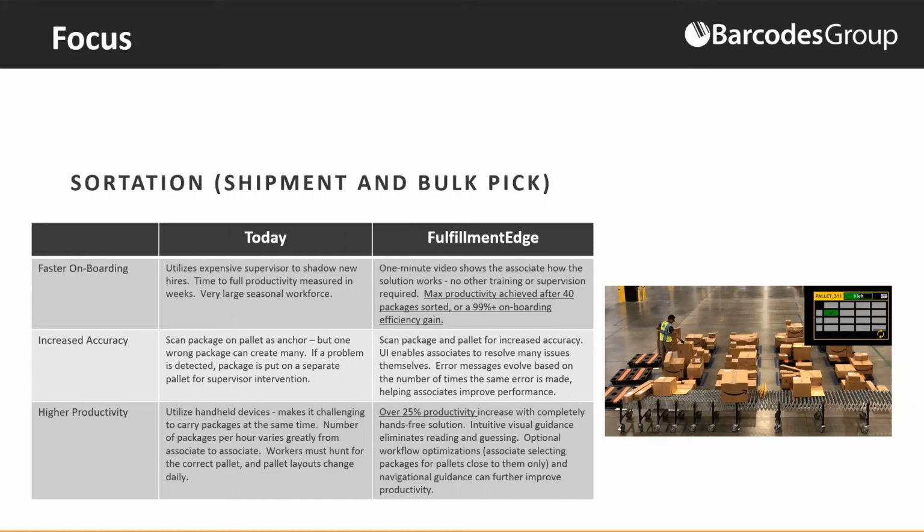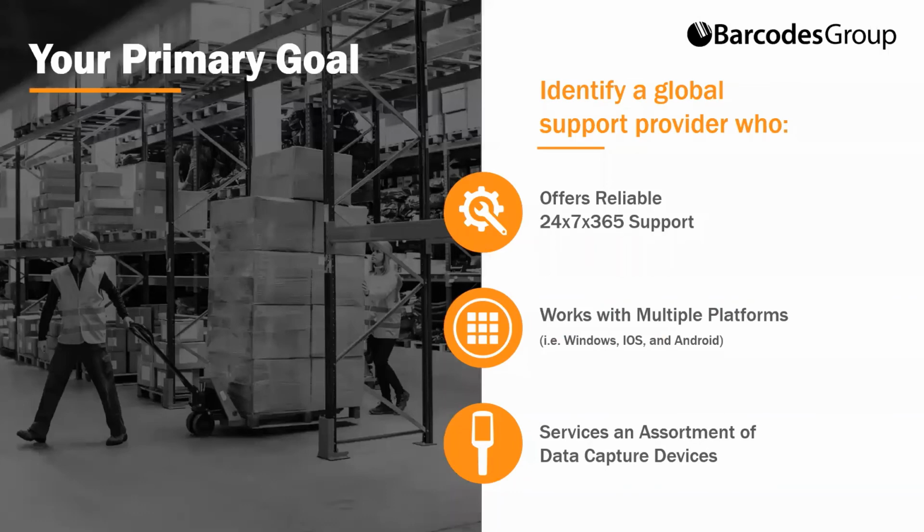So that's the sortation use case. Again, very visual, very intuitive, and very accurate with the ring scanners and other sensor inputs. And that's the overall pick and sortation use cases of FulfillmentEdge. So I will turn this back over to Raul at this point.